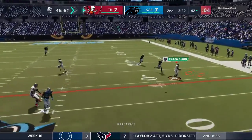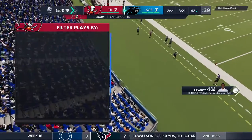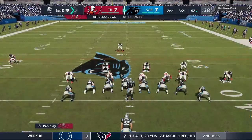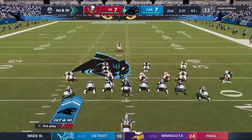Brady to throw for it on 4th down. And that is going to be incomplete. Boy, it looked like he had it and dropped it. And the Panthers will get the football back, and they'll come out with a 3 tight end look on the first play of the drive.